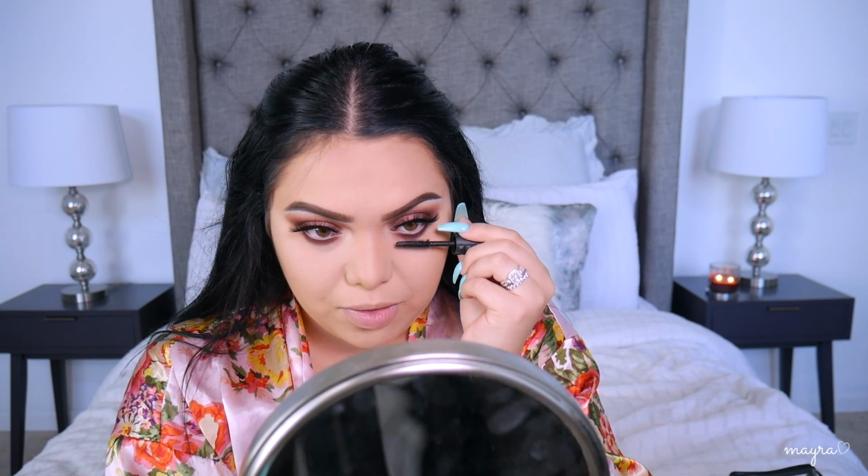I will let y'all know. And now to bronze the face, I'm gonna take the Too Faced Chocolate Soleil, and we're just gonna go in. I feel like once I start doing this, it starts bringing the whole look together, because right now, girl, I look pale with these smoked out eyes. It looks a little crazy.